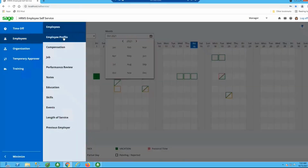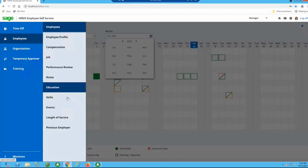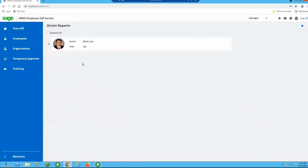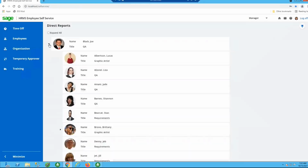Under the employees, of course, you can see all of the same pages we just went through for the employee. For organization, you can see direct reports. You can open it up. You can see that Brittany also has reports. You can open that up and show her reports.